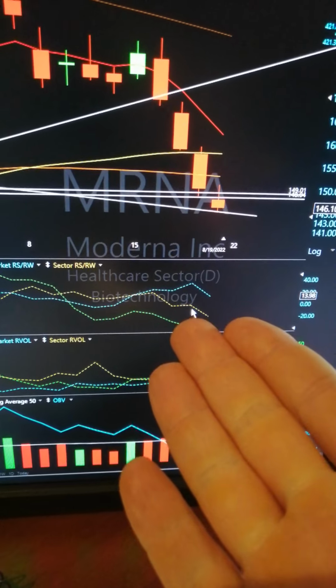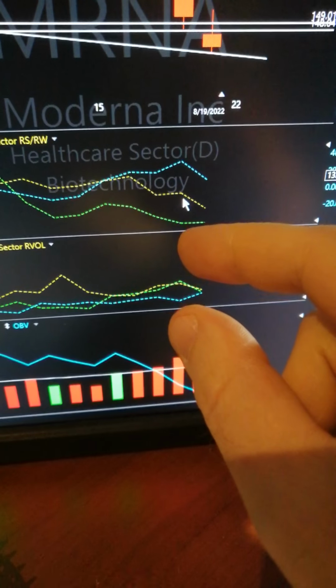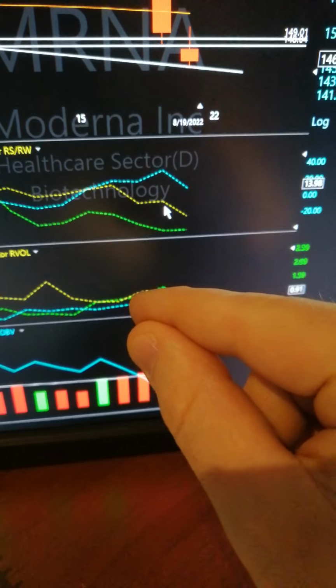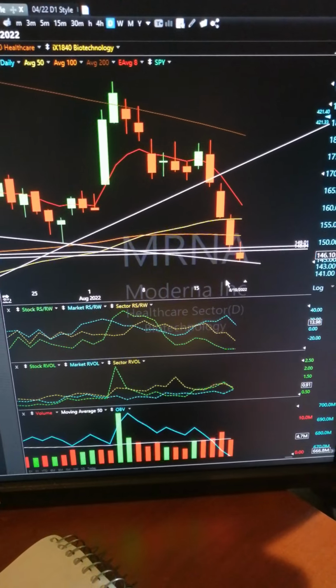So don't try to pick any stock. Try to find the ones that are actually doing the work. This is the one doing the work right through here. It's also got some really nice elevated relative volume. So the market relative volume is very low, but the sector and the stock relative volume is very high. Fantastic. It's checking off all the boxes. The D1 looks good. It's also very swingable.